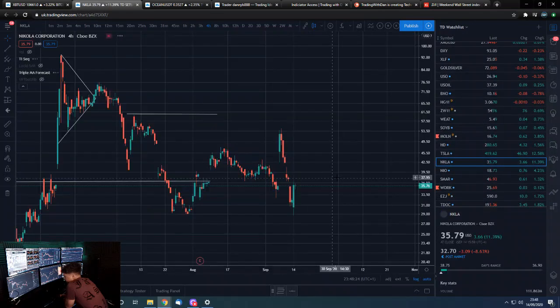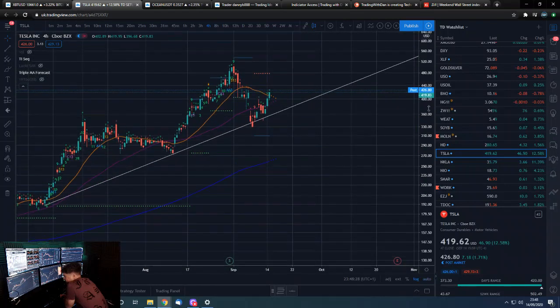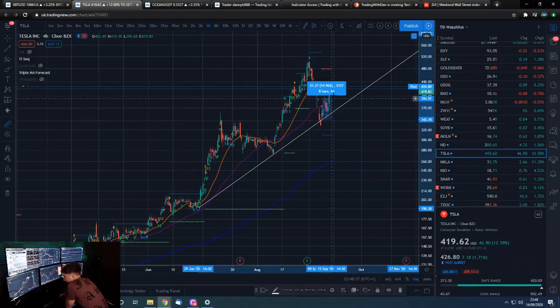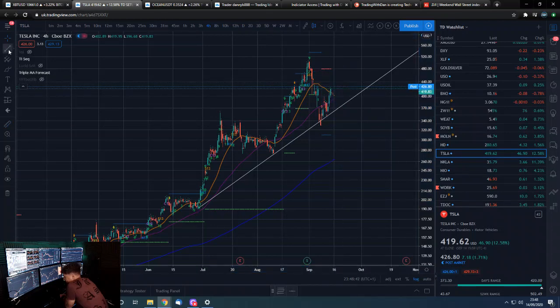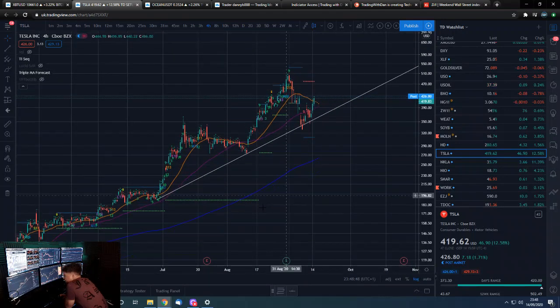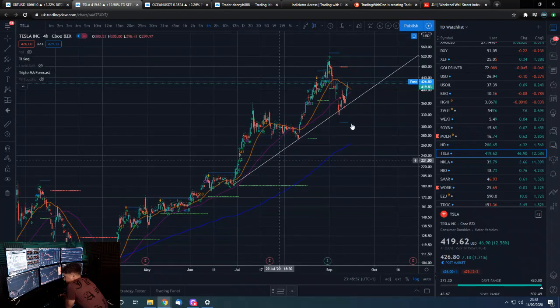Let's have a look at our next one, not Nikola, Tesla. As you can see, there's the trend line, the two points there. A nice bounce off the trend line. Wait for it: from the actual trend line, we're looking at a 22% move, which is clearly a lot in a stock, in a few days as well. So yes, trend lines are good. This trend line bounced the price.